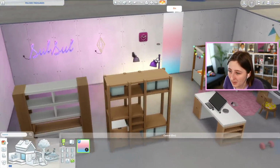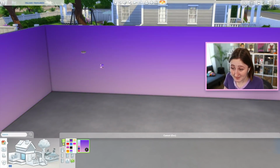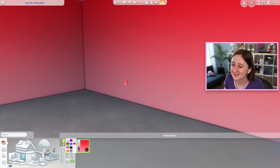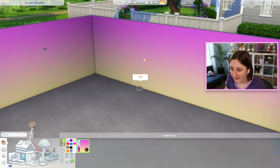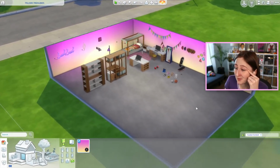Oh, there is a wallpaper actually. It's called the Teen Ombre Wallpaper. Trans Pride colors? These are really nice. I like this. Ooh. This one's kind of scary. I kind of like it. These are really pretty. Got the sunset and everything. Okay. That is actually a really cool accent wall. There's so many good swatches in this pack.